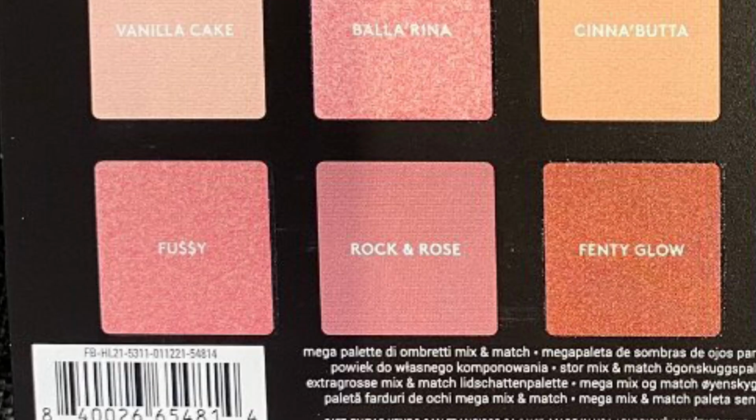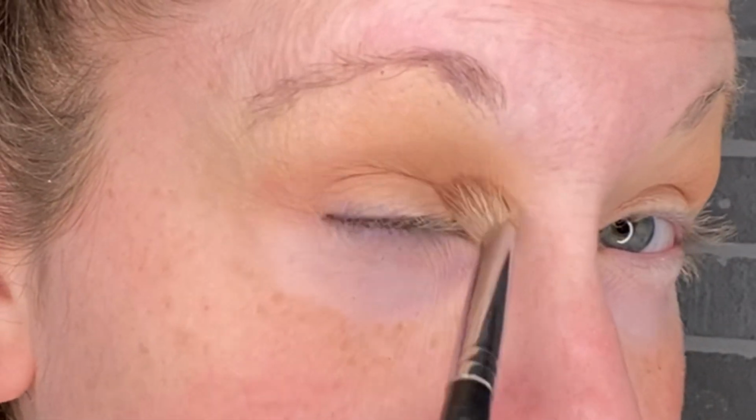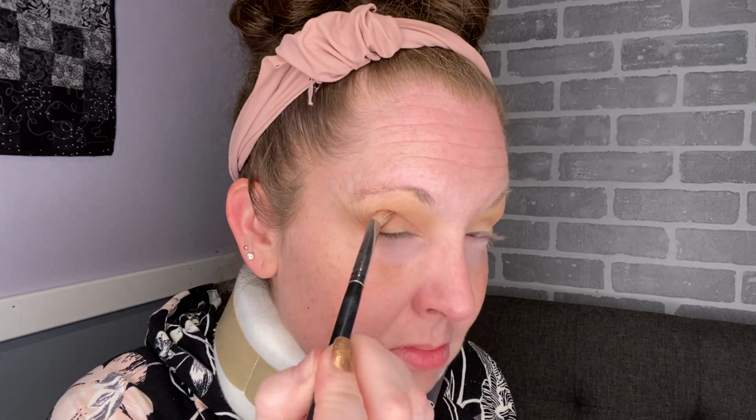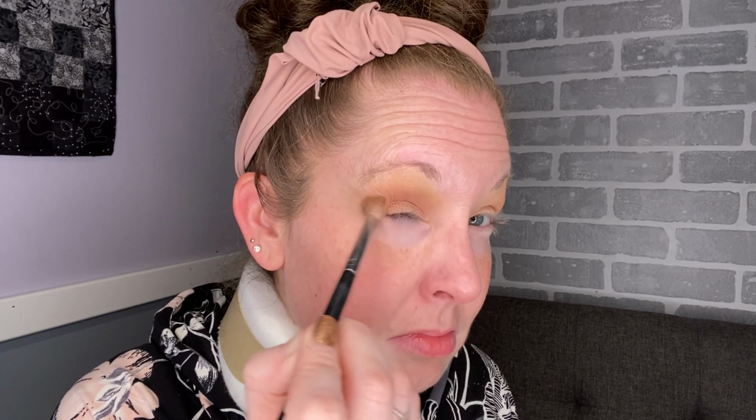The next color I'm going to use is Rockin' Rose. So I'm going to use this as my crease color, and just like the name says, this is a rose shade, and it is beautiful. And because I have hooded eyes and you usually can't see much of my lid unless I blink, I like to put a lot of color down in my crease because this is the main area that you can actually see when you're looking at my eyes.